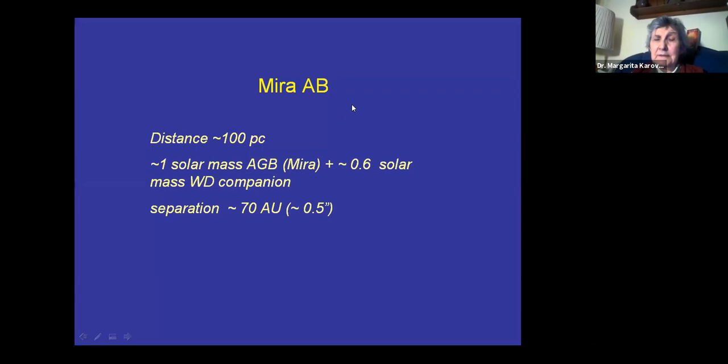Another star that is much less massive, about 1.2 to 1.5 solar masses, is Mira, the prototype of Mira variable stars. It's about 100 parsecs distance. It does have a companion, very likely a white dwarf of 0.6 solar masses, separated about twice the distance between Sun and Saturn, about 70 to 80 astronomical units, or only 0.5 arcseconds on the sky.